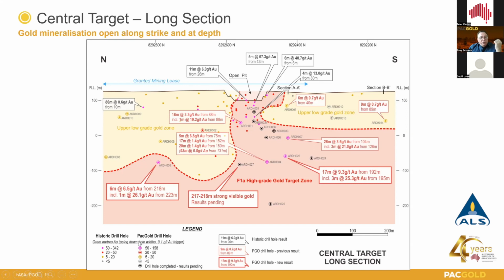We've also used quite a 0.1 gold gram per ton trigger to sort of image up this section. So it's really showing us where the most amount of gold is on the section. We weren't particularly interested early on to know exactly where the highest grades were. We wanted to see where the most amount of gold was. And I guess that's how we looked at this differently early on.